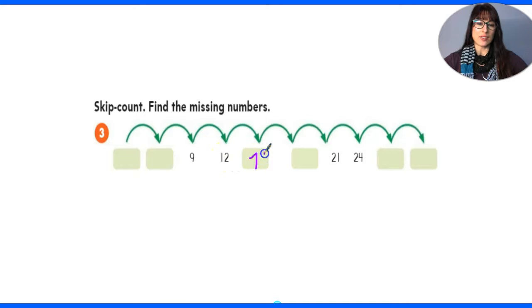So if we go to the right, we add. And again, from 15, 16, 17, 18, 19, 20, 21, 24. Let's add another 3, 25, 26, 27. And another 3 would be 30. Now, if I need to solve what's the missing number on the left, we have to subtract. So let's subtract 3. 9 minus 3, so 8, 7, 6. And again, let's take away 3 from 6. 5, 4, 3. This is how you would find the missing numbers when you're skip counting.